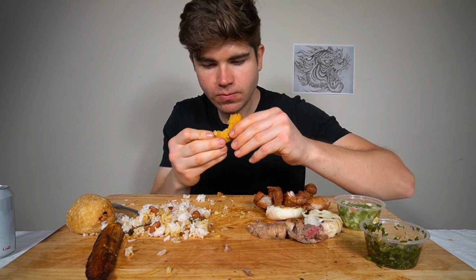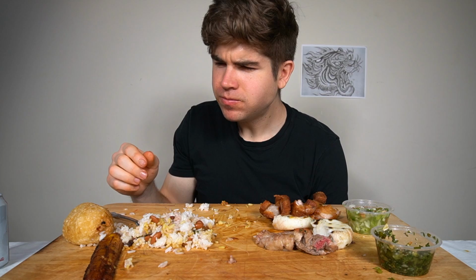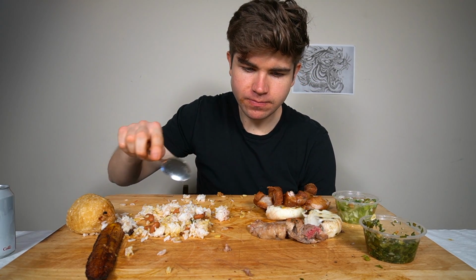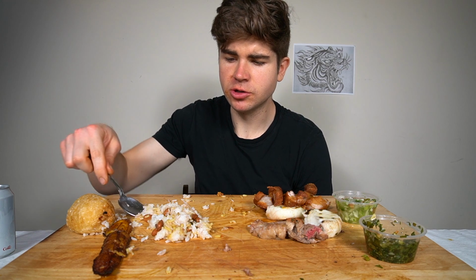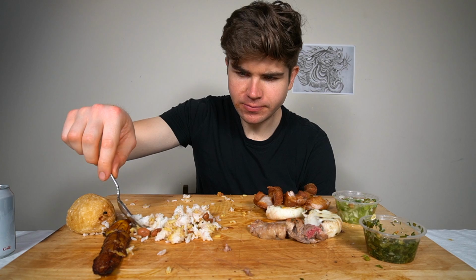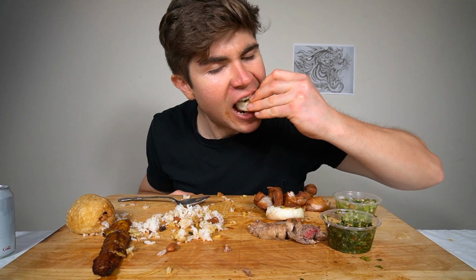I don't want to dip in the oil. Yo, this is one of the best empanadas I've had. Also, if you ever are thinking about trying this, this would be a food that I think most people would enjoy. This is delicious. You need to go try Colombian food.